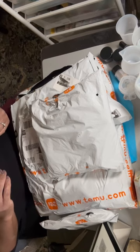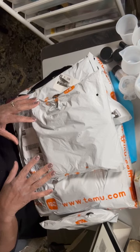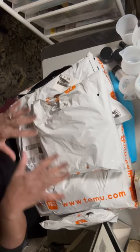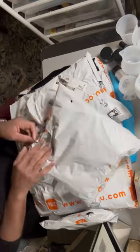But otherwise, it contains resin supplies. I believe there's lots of tattoos because I want to try putting those in the resin molds and what have you. So let's just go ahead and get started.